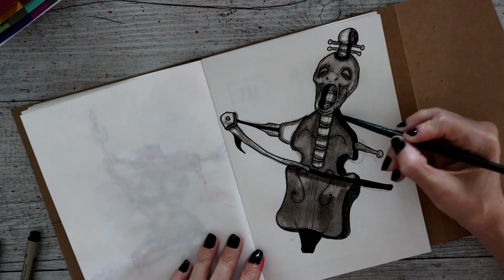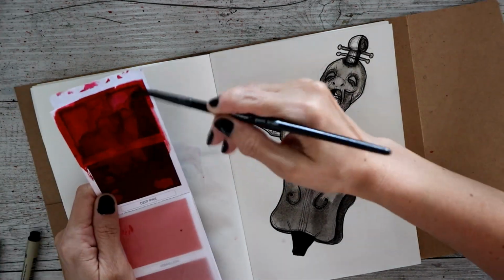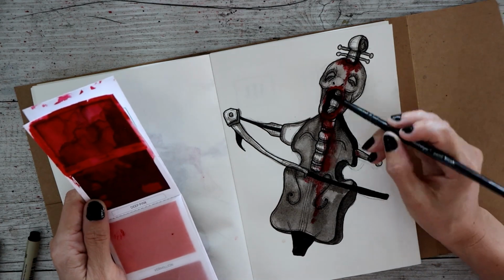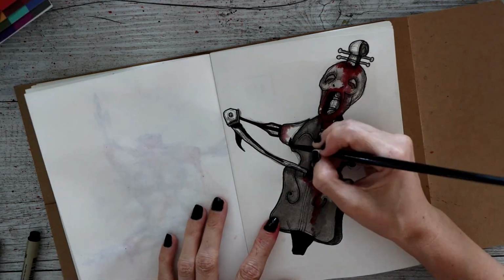And yeah, a little bit disturbing, but my brain went straight to that when I thought of violin and how I could make it gruesome.